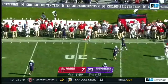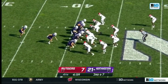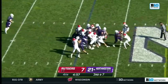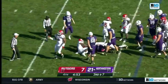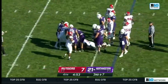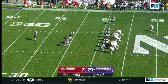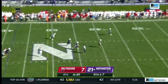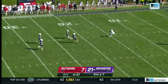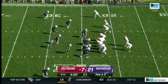Vedral floats it up, out of bounds. Matt was enjoying Sweet Caroline during the timeout here at Ryan Field. And now Evan Hull. Well, it's 3 short runs, and a punt is coming. The 3 yards per gain when it comes to running the ball for Northwestern, reflective of the fact that Rutgers' defensive line is not who's shouldering a lot of what's happened today. Fair catch on the punt, 15-yard line.